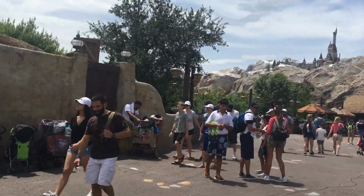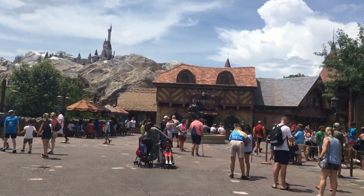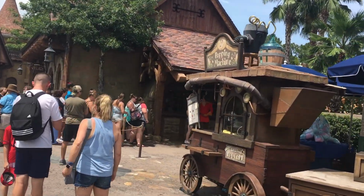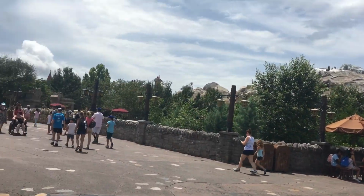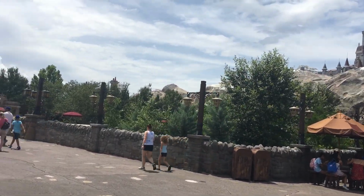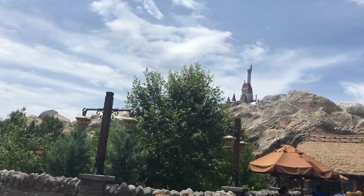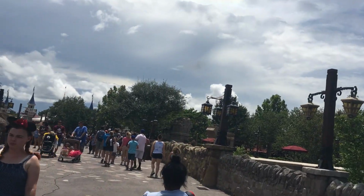Alright, still moving. Right next to me is the Seven Dwarfs Mine Train. There's Gaston's Tavern, the popping machine over here. I think Belle's father made that little attraction there. Little invention, I guess. There's the Beast's Castle, right up there.